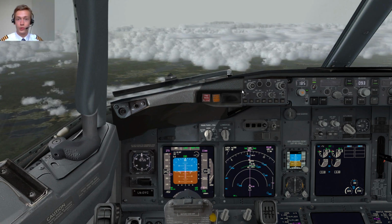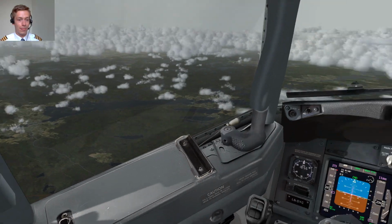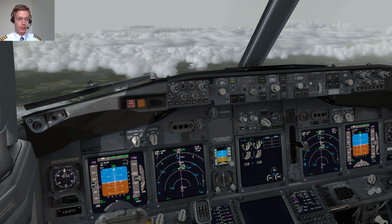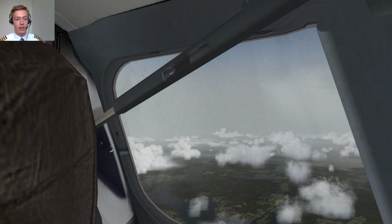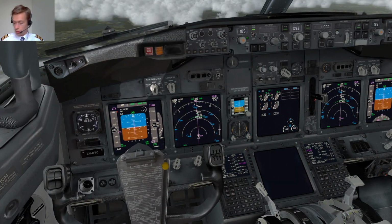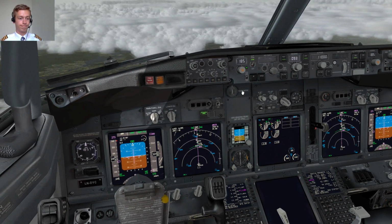I always find it hard to descend the 737. It's kind of a hard one to get down at times, but okay. And we're still enjoying some nice daylight, so that's pretty cool. Some white fluffy clouds today. We're still gonna need some drag, as you can see. So we'll get some speed brakes running.